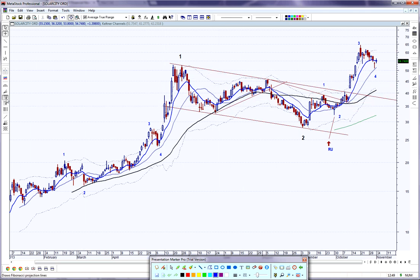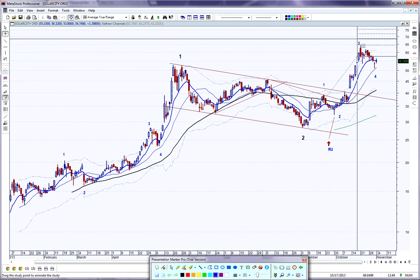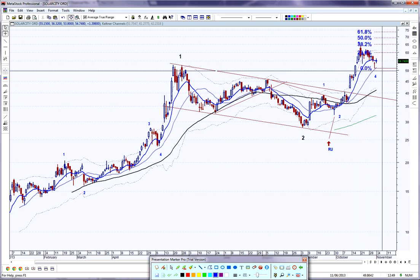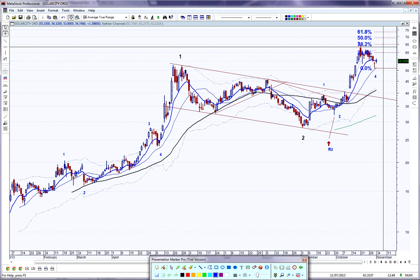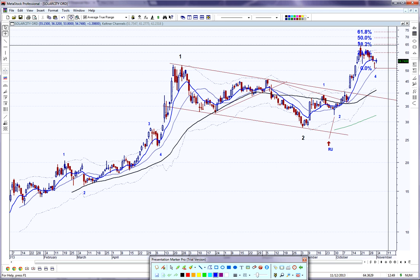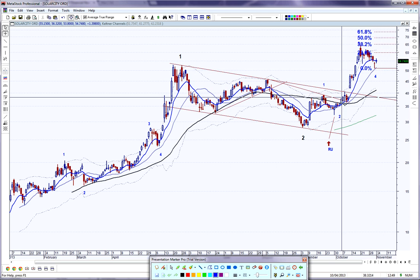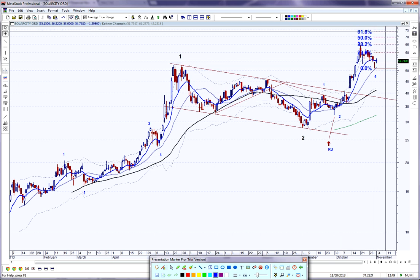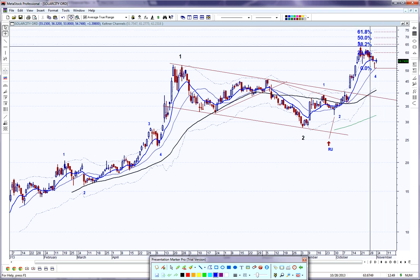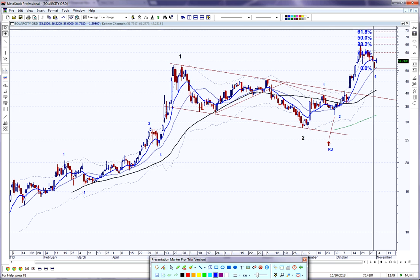Then you sit back and do the projection of the entire move of waves 1 and 3 together, and you add that to the bottom of wave 4, and because it's already extended, the targets become either 38% or 61.8%. That's why my targets short term for this next wave is 65 to 73 on this. And it could actually go higher because we're in wave 3. It could be stronger than that. You just have to see how the waves play out as we get into the move.